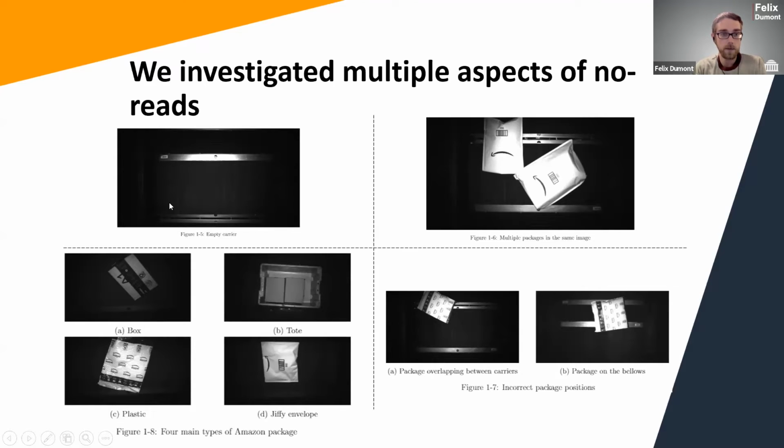So that's the first type of thing we'll be classifying: actually trying to understand or quantify all of the images that have no package at all. Another issue that can happen with the scanners is if you have multiple labels on the same image, then you'll get an error essentially. And the scanners are really not smart, unfortunately. They just return an error. They don't even tell you the reason for it.